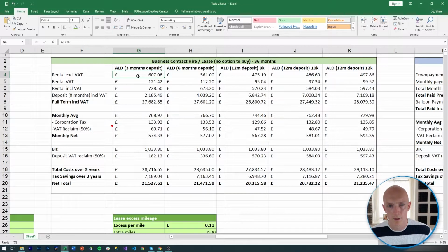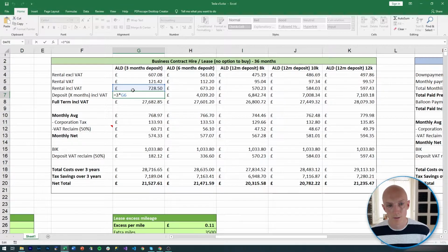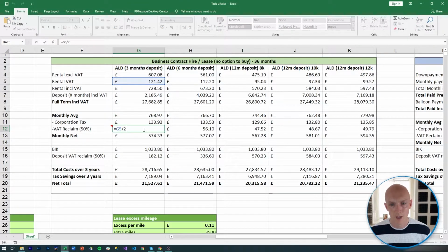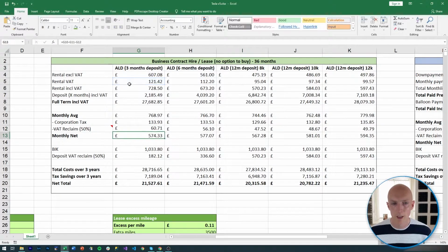You've got the rental excluding VAT, then the VAT based off that rental, then the total rental including VAT, the deposit in this case is 3 months including the VAT, so that's the cost of the lease across the full term. I then said, right, well, we can work out the monthly average and deduct the corporation tax on a monthly basis going forward. That's the corporation tax calculation there. And then we've got the VAT reclaim, which we're allowed to reclaim half the VAT, and that gives us a monthly net going forward.